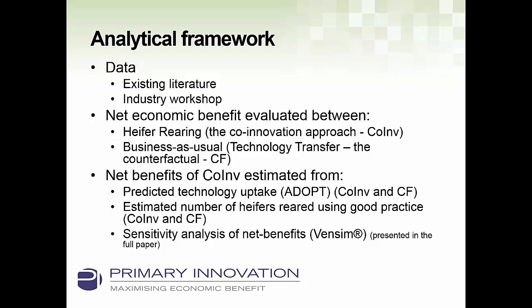And our analytical framework consists of a few things. We used existing literature, industry and an industry workshop to gather data for this cost-benefit analysis. We evaluated the net economic benefit between two scenarios, obviously heifer rearing, which we call the co-innovation approach, abbreviated as co-innovation, as you see there. And then the business as usual, which we took as technology transfer, or the counterfactual.